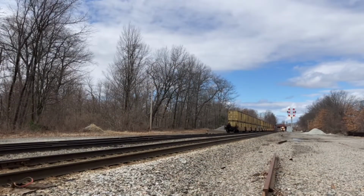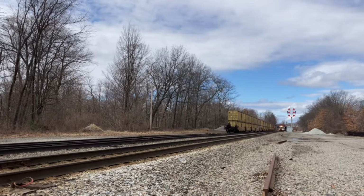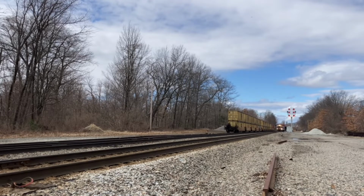Here we see a generic commuter rail with a Comet cab leading. Here it is at Groton Harvard Road, right in front of 22K, that is holding outside of the station right now in order for the inbound and outbound to pass.